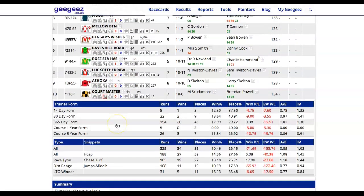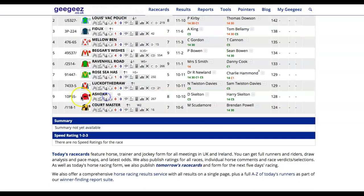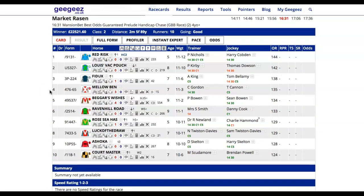Courtmaster, well, the horse won 16 days ago, so in a way any trainer form in terms of their recent form is a bit irrelevant in that sense, but of course looking at track records and various other things can always be interesting. So that's that element.